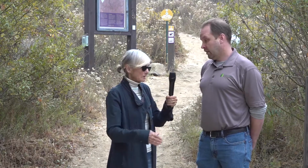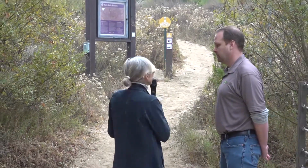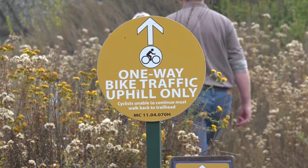Okay, and they're not even allowed on leash in Buck Gully. That's right. In fact, where we're standing is the end of where the dogs are allowed. So past this point, they're not allowed. Okay, so then I think there's been a big change. I didn't realize. I see a sign up here that says one-way bike trail uphill only. So when did that come about, the change?